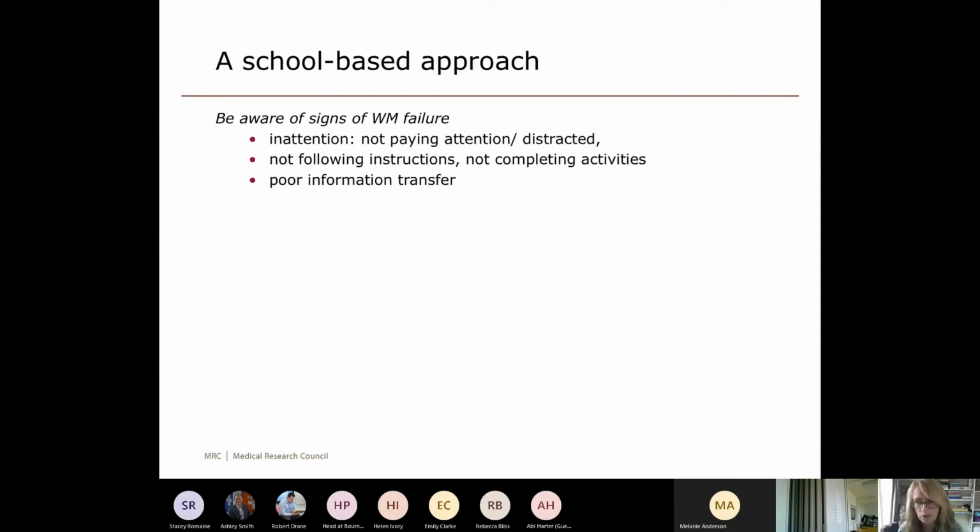The most frequent of these is inattention. So the kids just aren't paying attention to the task. They've gone off task. Sometimes they might be gazing out of the window, daydreaming. Otherwise, they might be distracted and distractible. They may distract other children. They may move to another task. And we actually see this type of inattention as almost the other side of the coin from working memory failure.